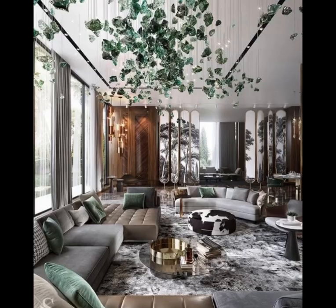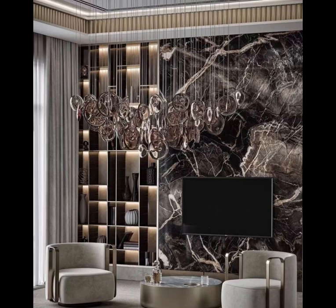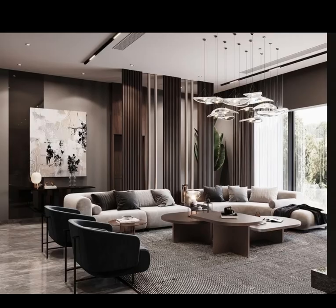Number one, functional zones. By dividing the space into functional zones, we can maximize the use of every corner and ensure the room serves multiple purposes. Then furniture grouping. Grouping furniture together encourages conversation and creates a more intimate atmosphere. We are going to arrange our couches and chairs to encourage interaction and make the room feel more welcoming.